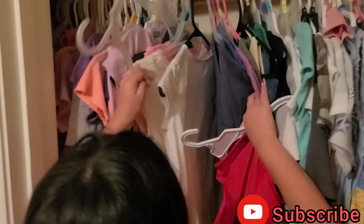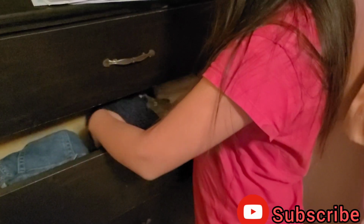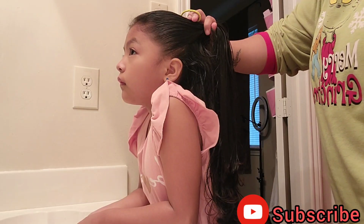After that, they take a shower, and you can see here Gabriel picking out his clothes and Gabriella picking out her outfit for the day. They dress themselves and everything, so yeah.